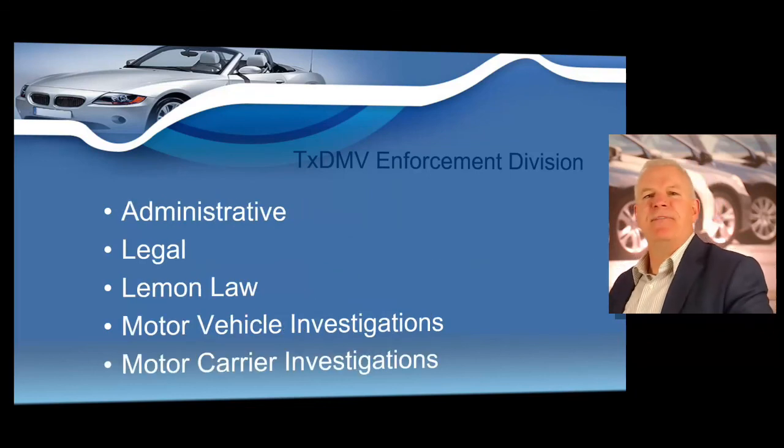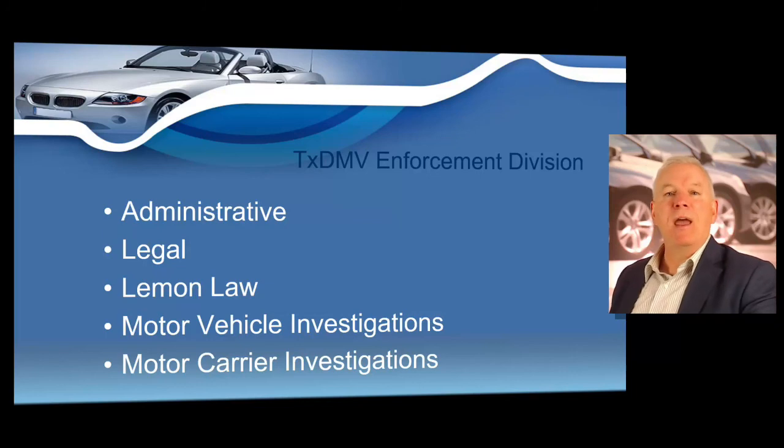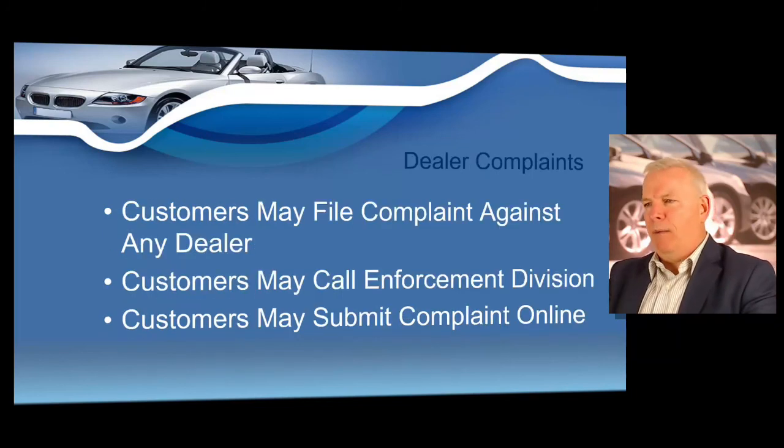The Enforcement Division is made up of 5 sections under the direction of a single director who reports to the Texas Department of Motor Vehicles executive director. Those 5 sections are administrative, legal, limit law, motor vehicle investigations, and motor carrier investigations. The legal section employs attorneys that review, investigate, and if needed, prosecute violations. Administration supports the other sections with the functions of human resources and accounting. The limit law section administers the Texas limit law and warranty compliance programs that mainly affect franchise dealers that sell new motor vehicles. And then they have motor vehicle investigations and motor carrier investigations that are carried out as well.